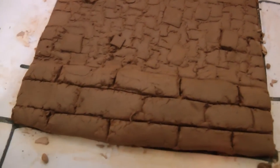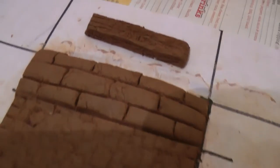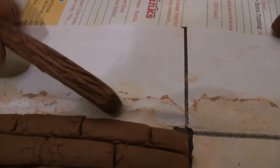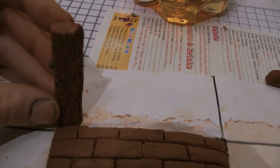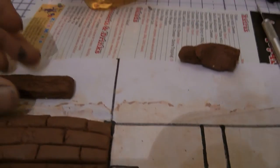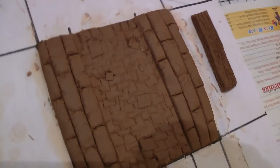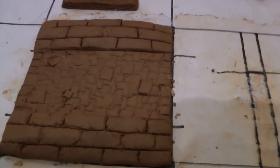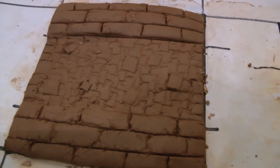So here we are, extreme close-up of my road with those tiles that I've placed on top. And just with a bit of leftover, I made this wooden beam, which I intend to use on my houses. So that will sit there and sort of be a side beam. Obviously more to come in terms of the house fascia, but there we go. One road piece. So if it all works, then I'll do a corner and a T-junction and I will have a road.